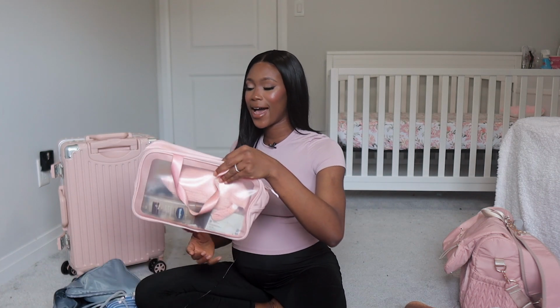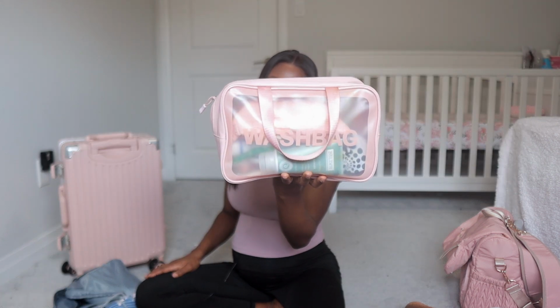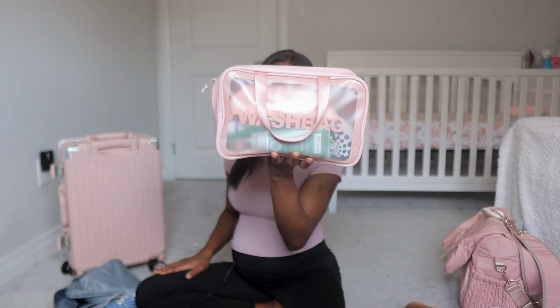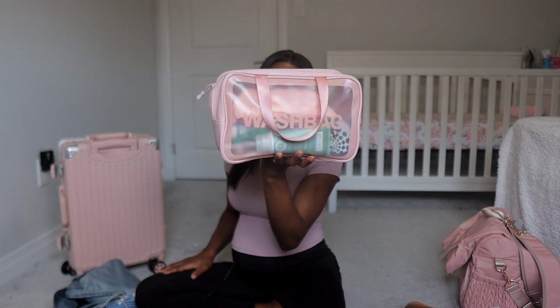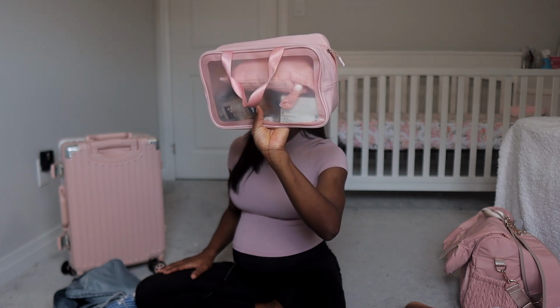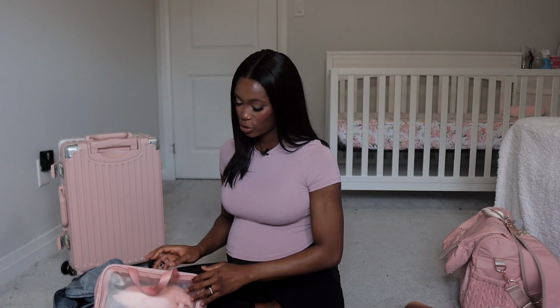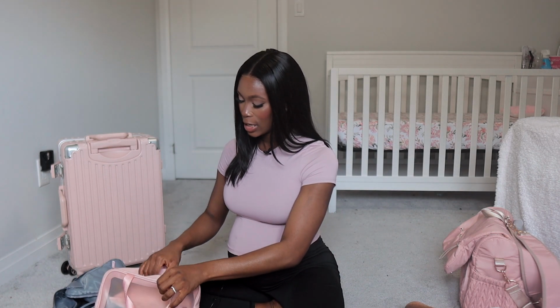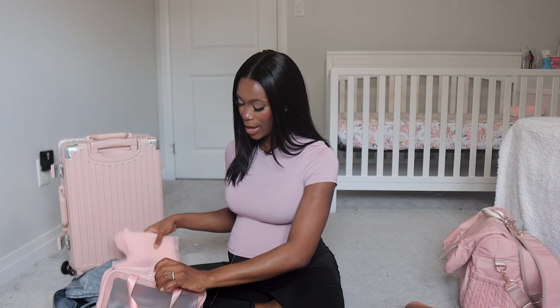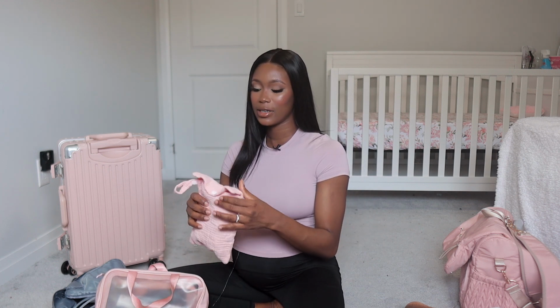Next up, I have my wash bag or my toiletry bag, guys. In here, I have everything ranging from shower cap to toothpaste to body oil, my soap, my facial cleanser over here, toothpaste, toothbrush, everything that I need in terms of hygiene. My deodorant as well is over here. I have perfume that I don't think I'm going to be using, but I carried it either way.